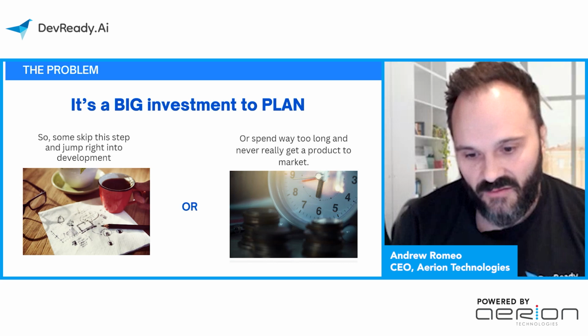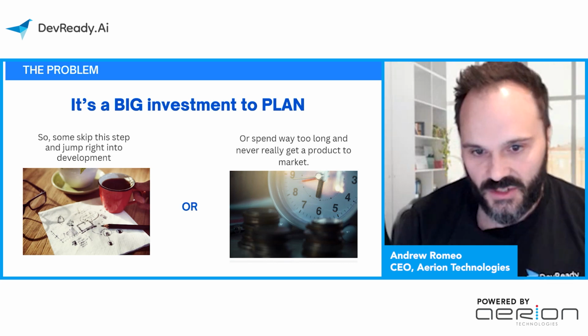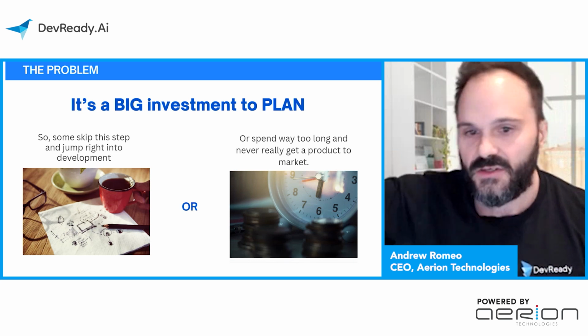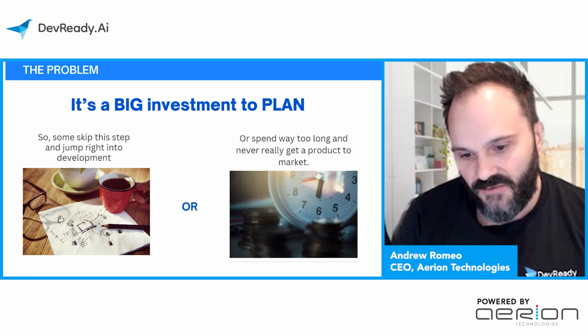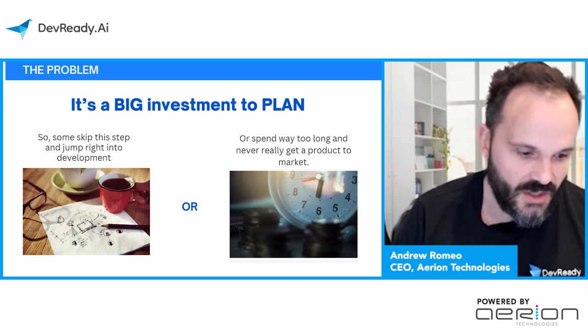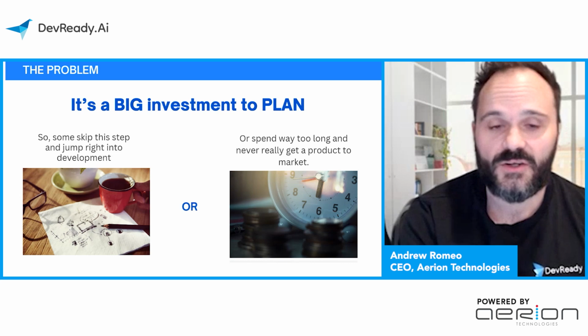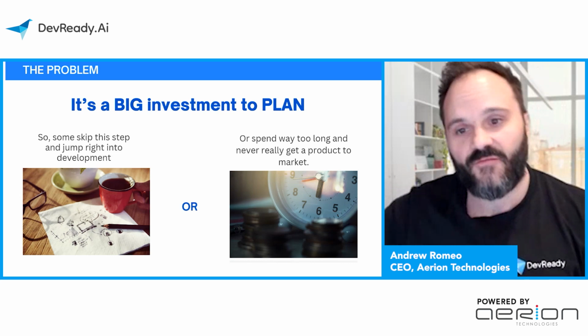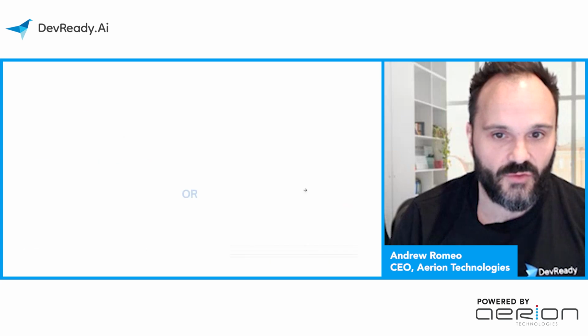So we want to have a roadmap as a guide rail. It's not necessarily everything we're going to do. We're not going to work on the roadmap for 2 years and deliver that without showing it to users. We're looking at, okay, from our early stage research, we've got a 3-month project, for example, for an MVP. Let's deliver that. Let's get it in front of users, and then let's iterate from there. Once again, big investment to plan. So how do we do both?